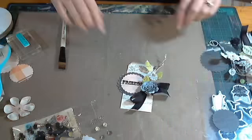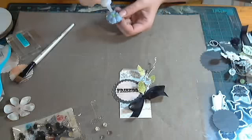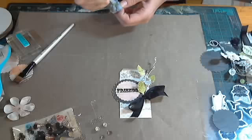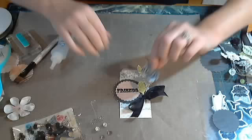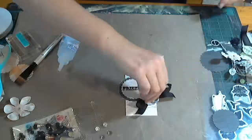I think I'm going to add another gray flower to match the silver in here. I think that'll look super cute, and I'll put that right over my bow. Okay. Yes, like that.